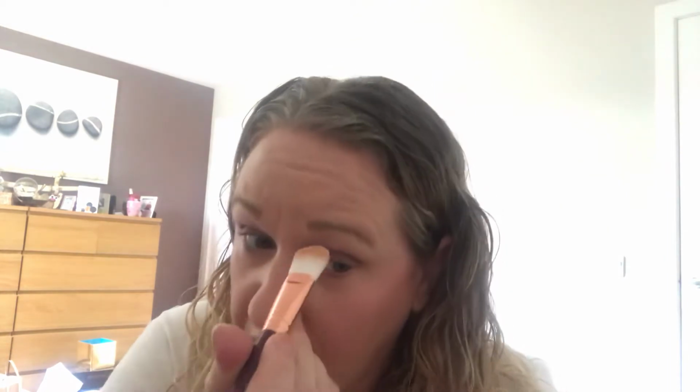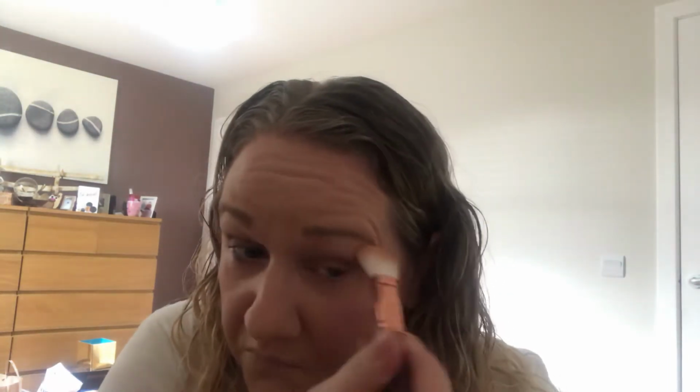But the clay moonlighter, it is a wet one, and I find sometimes wet highlighters can take your foundation and powder off, so I'm going to just dab it on.